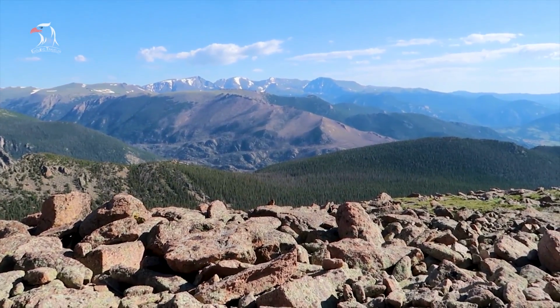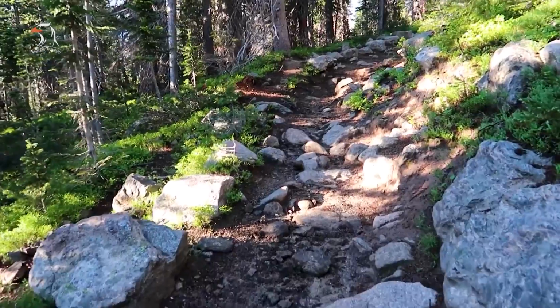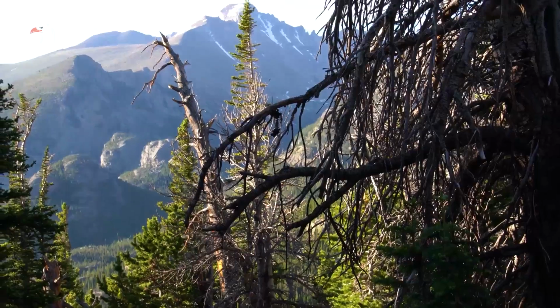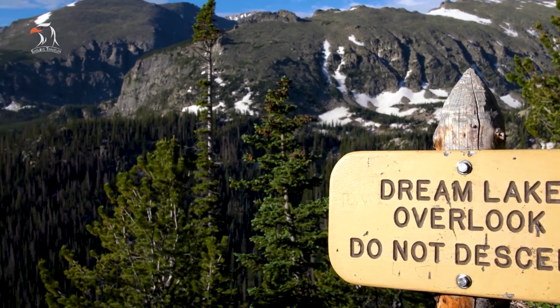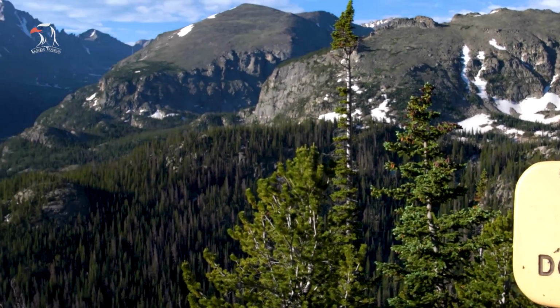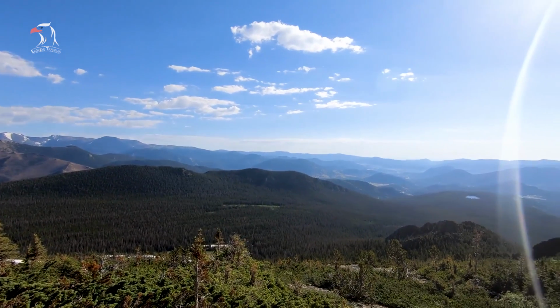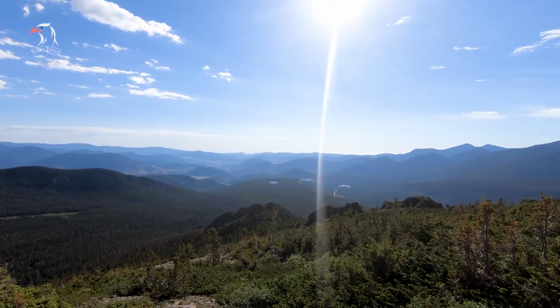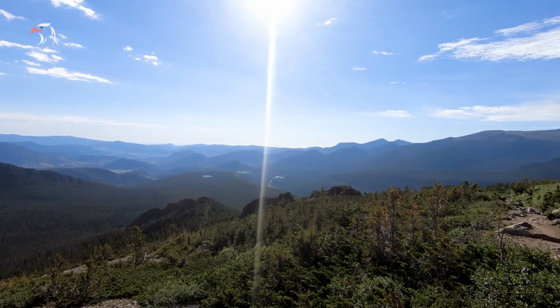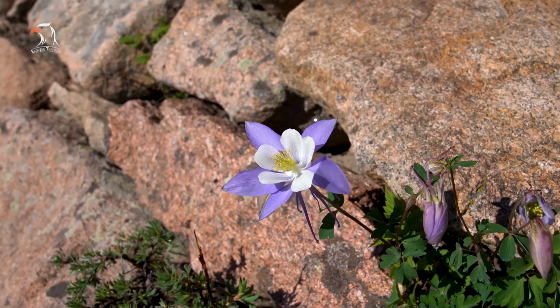This challenging hike starts at Bear Lake and rapidly gains elevation once you are on the Flattop Mountain Trail. It doesn't take long until you get to see amazing views of Long's Peak and Keyboard of the Winds. As you ascend higher, the trees disappear as you enter the subalpine region. Enjoy panoramic views of the park, as well as spectacular views from the overlooks of Dream Lake and Emerald Lake. Beyond the Emerald Lake overlook you will reach the summit of Flattop Mountain.